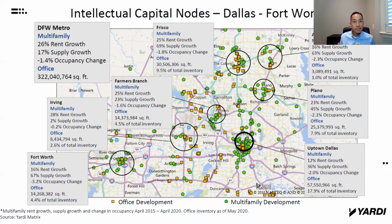I mean, Irving, that's actually pretty interesting. If you look at the Irving submarket, they're not seeing a lot of new supply growth. I think probably just because a lot of that is B and C product. But Fort Worth, downtown Fort Worth, uptown, they're seeing a lot of new supply, and then up in Frisco overall. So that's going to impact your rent growth, right?